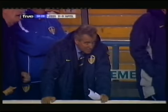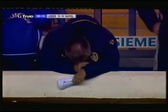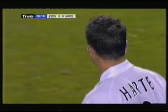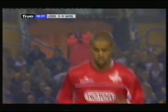3 times they've hit woodwork. Barmby, Viduka. We know the feeling, Tel. Now Ian Hart. We're laughing, he's laughing, but there'll be tears if Leeds don't win this. Terribly unlucky. Well, stranger things have happened, to be fair.